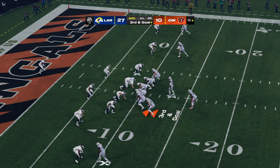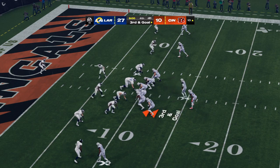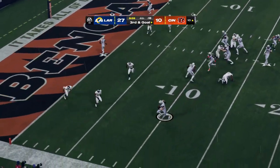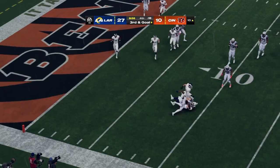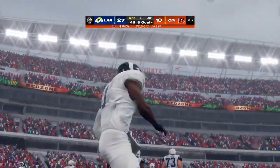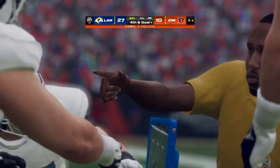This likely a must-have third and goal. They'll drop to throw. Out to the left. He's got Sample there. Able to hold him to just 2 yards, and now it's fourth and goal.